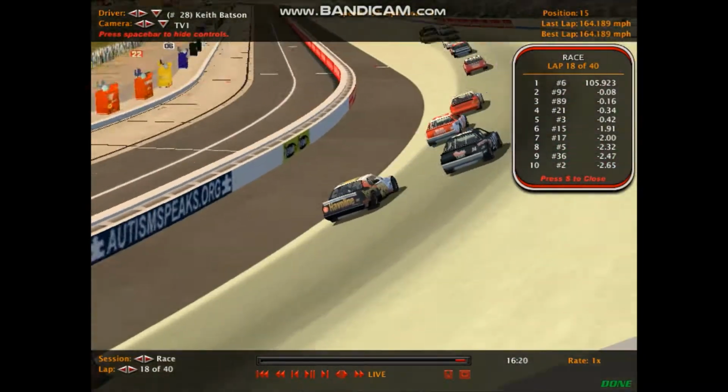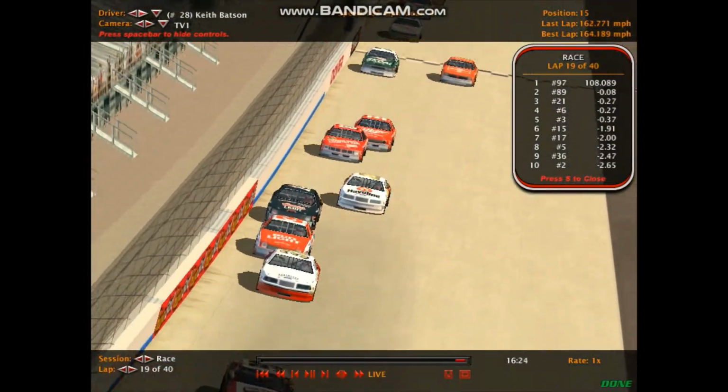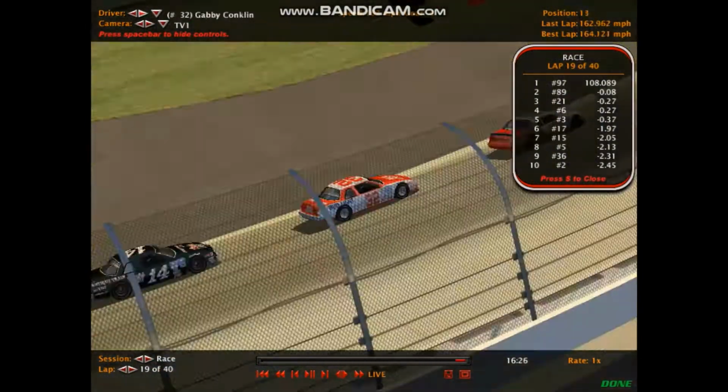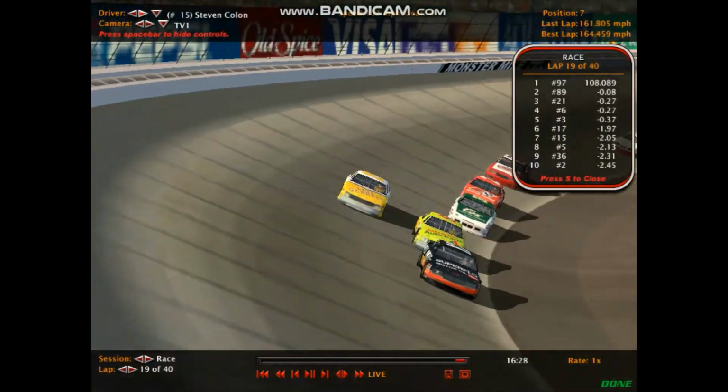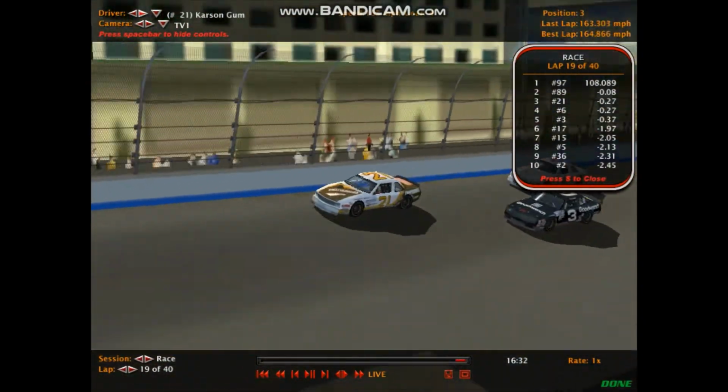Chevy on the high side, Ford on the low side here. Batson, one of the few Fords in the field in the V6 division. The reason why, of course, is that back in the day, there were not many Fords that ran in the Busch Grand National Series, what was called Busch Grand National back then.